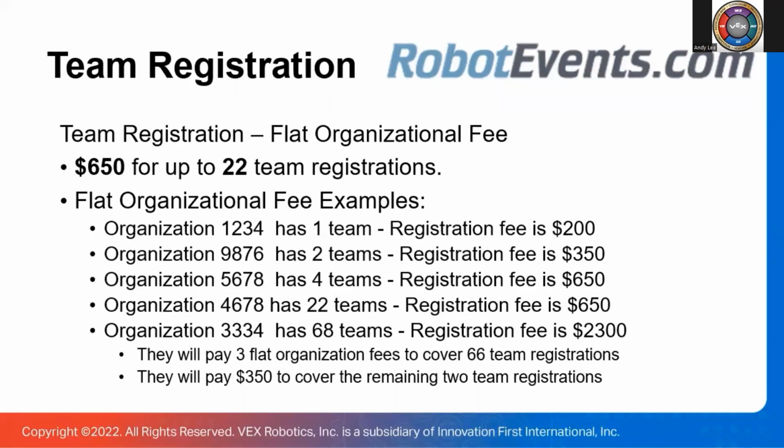Please note, if Organization 3334 has 68 teams, they will pay 3 flat organization fees to cover 66 team registrations, plus $350 to cover the remaining 2 team registrations. So the total registration fee is $2,300 US.